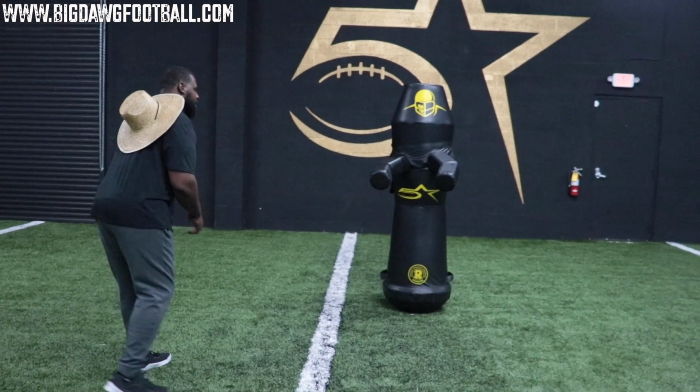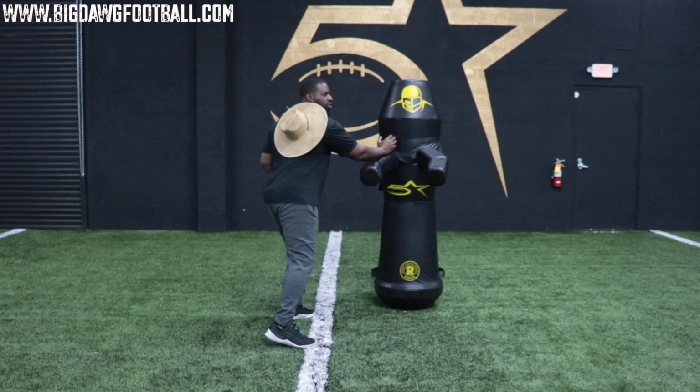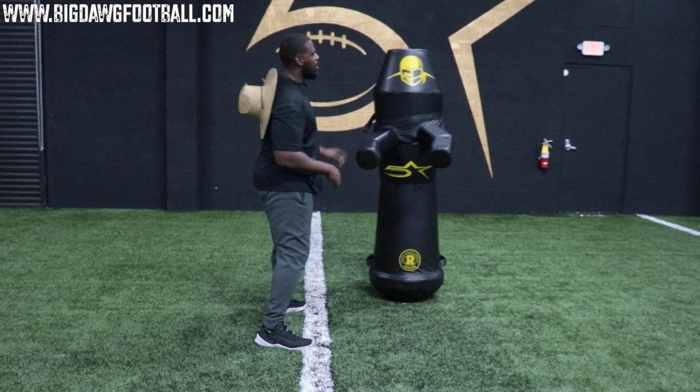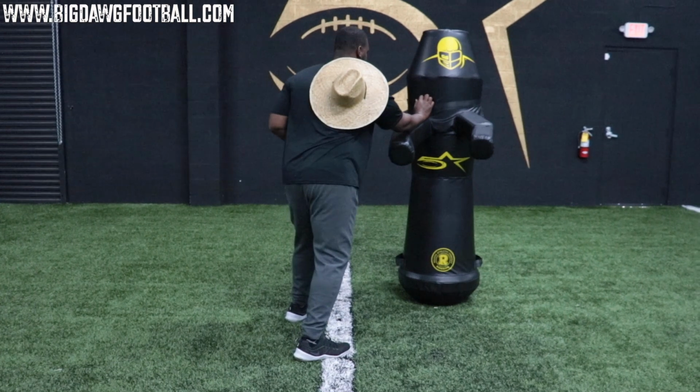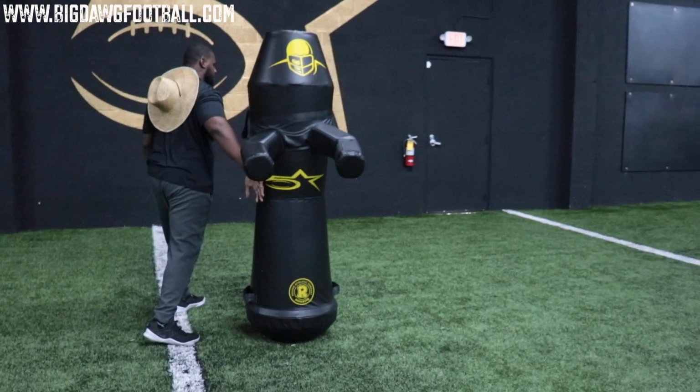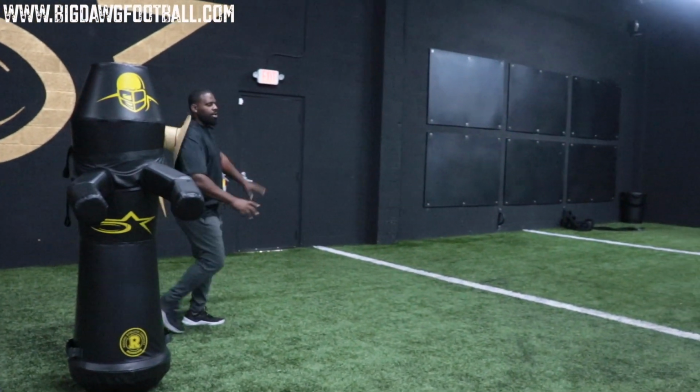Good job by Cameron. He goes 1, 2. 2 steps, he's already in his bubble. He's already broken his plane, he's in his bubble. 1, 2, right here. Boom, 3rd step, swap. 4th step, seal. 5th, 6th, been in the corner, okay?